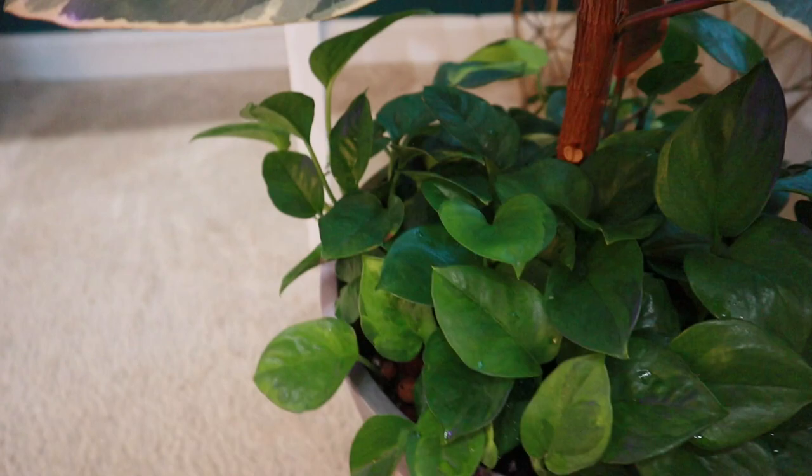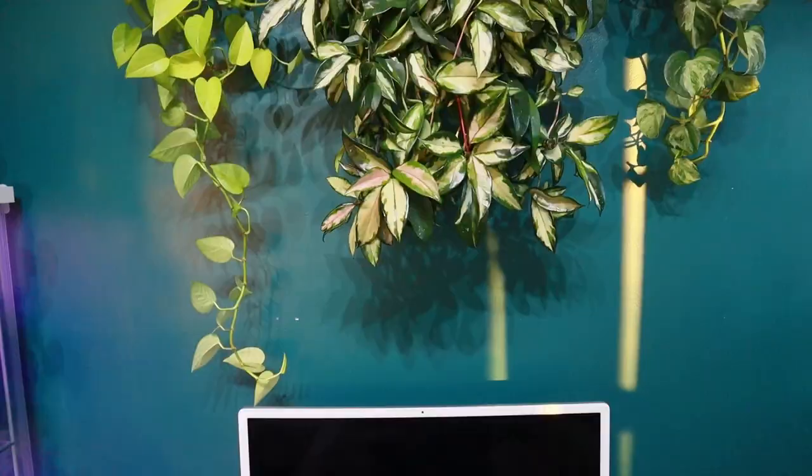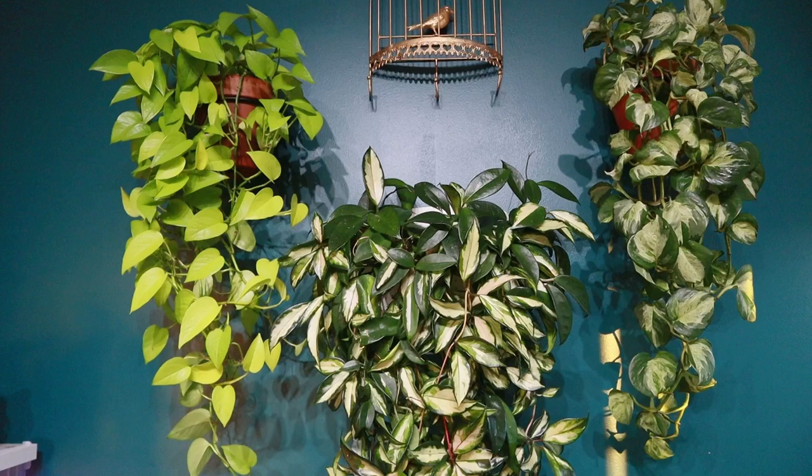But yeah, so that is my ruby ficus elastica with some of my pothos plants. And above my workstation, I have these 3 plants, which are probably 3 of my favorites in this room, especially aesthetic wise.